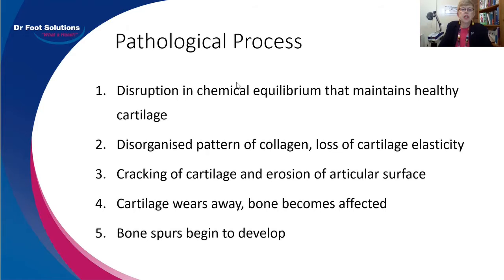Pathological process. So we're talking here about even the chemical equilibrium to do with cartilage maintenance. We're talking also where you get the collagen being disorganized, loss of cartilage elasticity, and ultimately the cracking of cartilage. And we're talking about the strong articular cartilage that lines the distal end of the femur and the top of the tibia and the back of the patella here, not the sort of cushioning type cartilage, which is your meniscus. So we get cracking and erosion of that area.